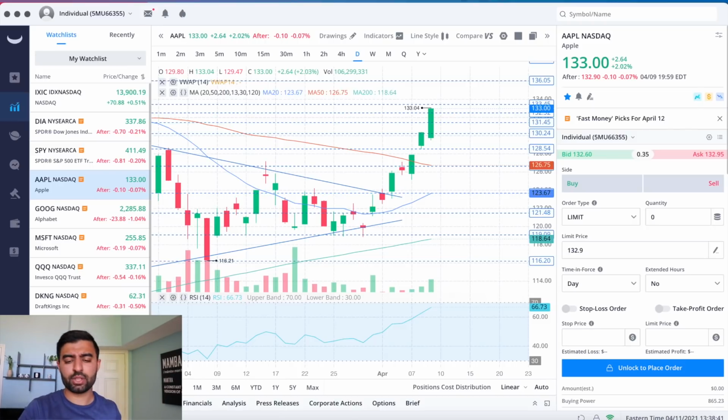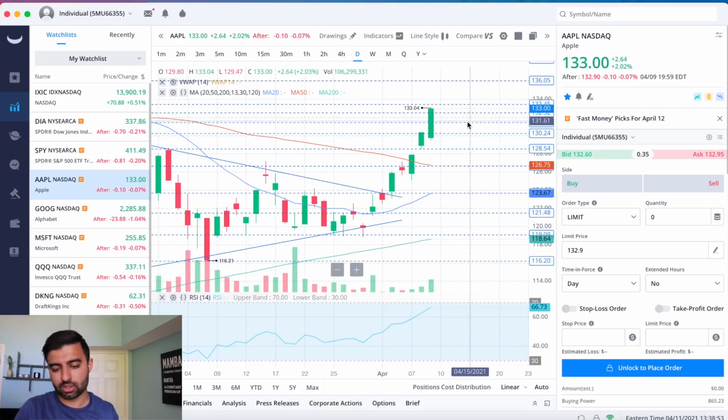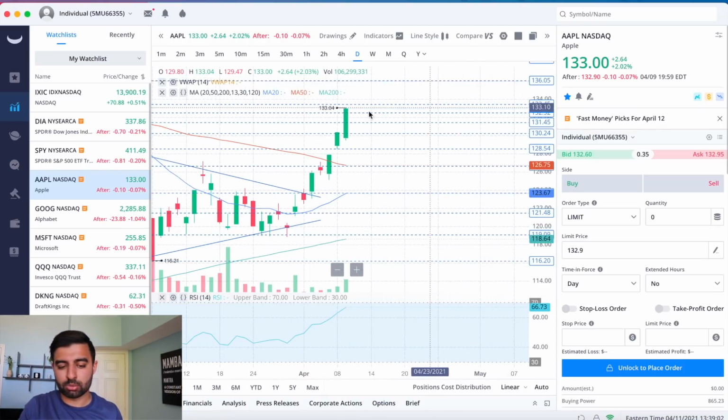I'll make a detailed video on covered calls here soon, hopefully today if I get the time, where I'll talk about that. But that's where I stand this week. Apple's been absolutely amazing, but again, RSI is getting a little overbought, so it would not surprise me if we see a little bit of a pullback. It doesn't have to tank, doesn't have to go all the way down. Could even take a breather, consolidate, maybe go down to 131, 130, and then start to push up, right? So it'll be really interesting to see.